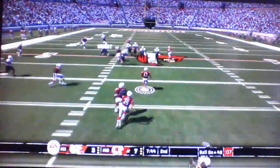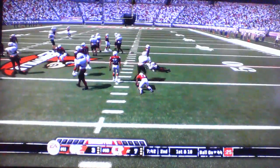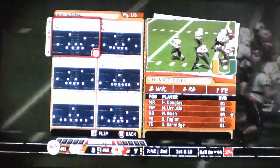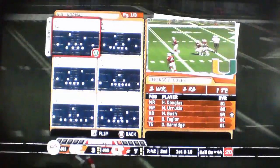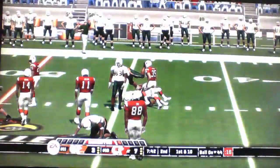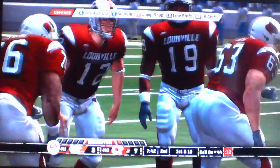Oh no. So Kyle Wright off to a very rough start now. Two interceptions. Man, this is a rough start for me on offense right now. I was not expecting that.